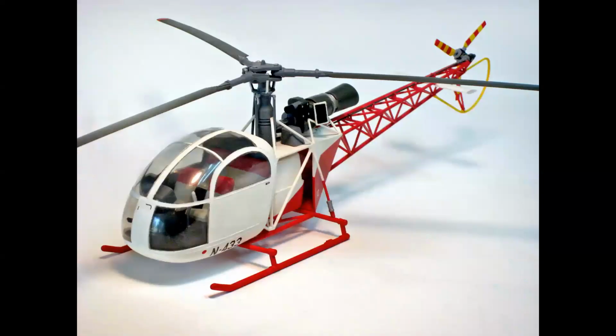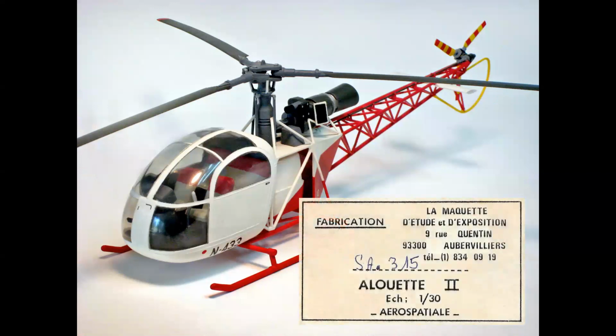It was just a beautiful little model, but you had to build it, and there were no direction sheets. There were no decals. There was nothing on there except this little sign on the top of the bag saying it was an Alouette 2. So I bought it and took it home.